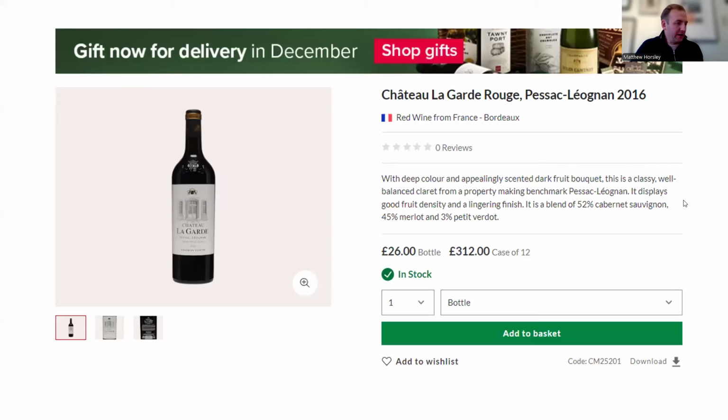Great. So as it says there, it's a blend of 52% Cabernet Sauvignon, 45% Merlot, and 3% Petit Verdot. And let's have a sniff. It looks fairly youthful in colour. We'd actually been doing, at the time of recording anyway, a couple of Bordeaux grower tastings, both in London and up in Manchester, where we were showing almost every wine that we had here. I think it was all the wines.